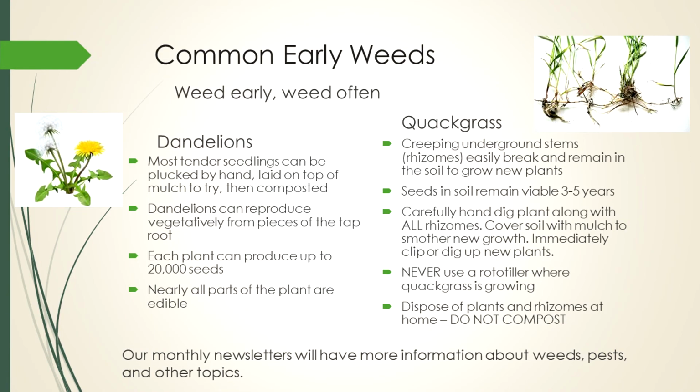Here's a couple examples of our most common early season weeds. Dandelions are fairly well known. They're easiest to pull out when they're small, so stay on top of them or you'll be needing to use a weeding tool to get them out. The roots can regrow new plants, so you really want to get that out and not just cut the top off. Don't let them go to seed, as each plant can produce up to 20,000 seeds. This is one of our edible weeds, so you can take sweet revenge on it growing in your plot by eating it, if that's your thing.